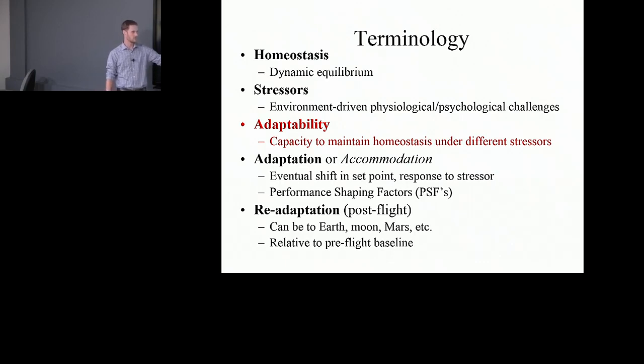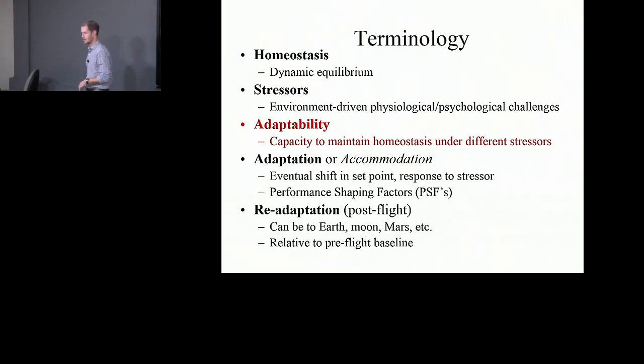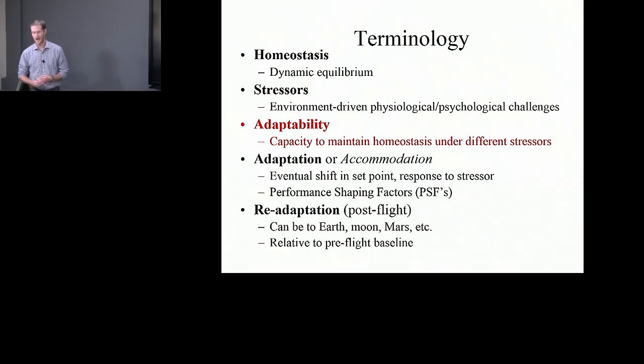We'll talk, I think, probably next class on performance shaping factors or PSFs, what are the different factors that drive this adaptation. And then in addition to adaptation to spaceflight, we then need to think about, particularly for longer duration missions, readaptation post-flight. So this can be, as we often do now, return to Earth, but in the future also will be landing on the moon or landing on Mars for the first time.